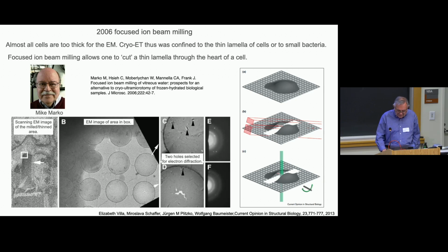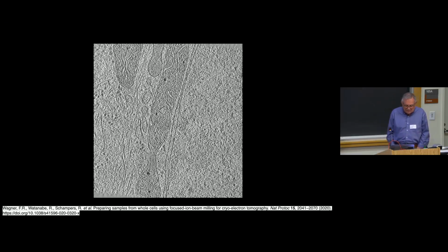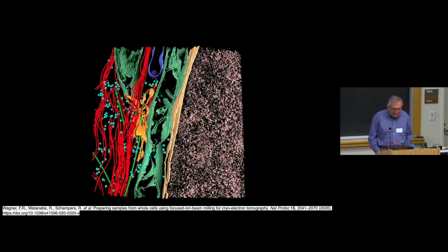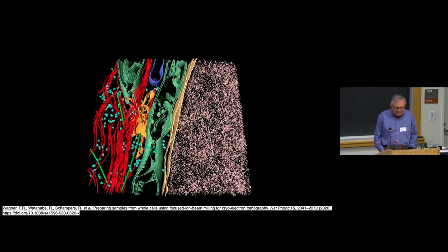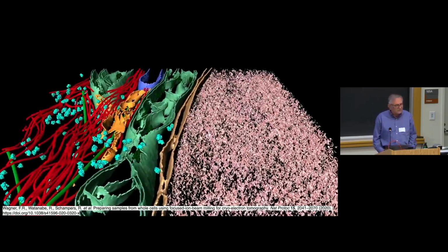And this really is, in fact, an important aspect. And this is from Elizabeth Villa's lab. And here we see a tomogram with slices through it, and it's been segmented. And you can see in the segmentation there are recognizable thin filaments and ribosomes and membranes and some pink stuff in the nucleus.